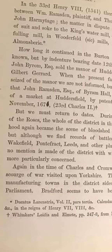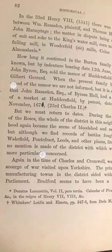Something. As I said, it's like in Doctor Who, isn't it, on the series 13 when they got that angel village and there's that old guy and the old woman pick up the phone box to ring the police, and then she stood there and she's going 17, trying to get the date right. 23rd Charles II, but we must return to dates.